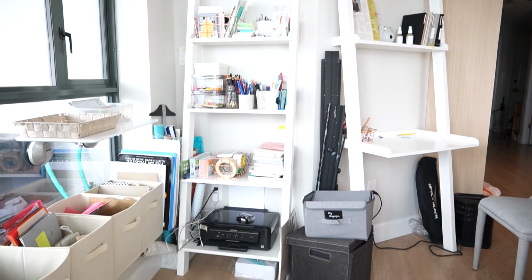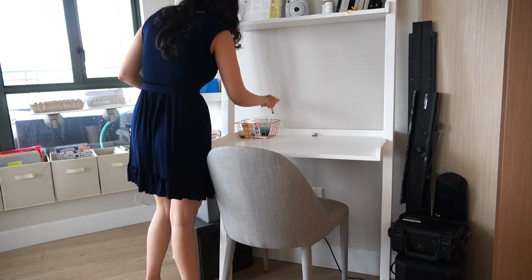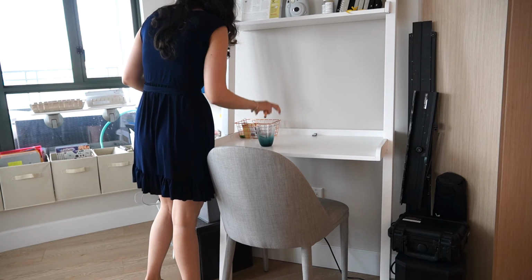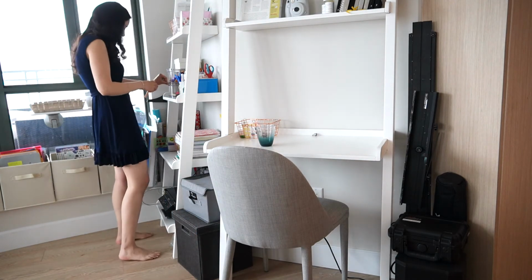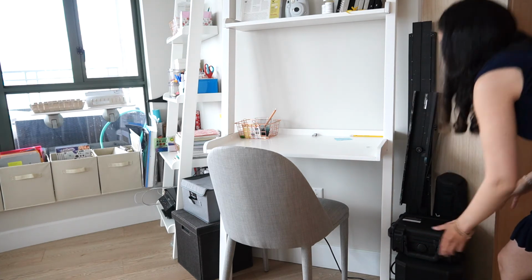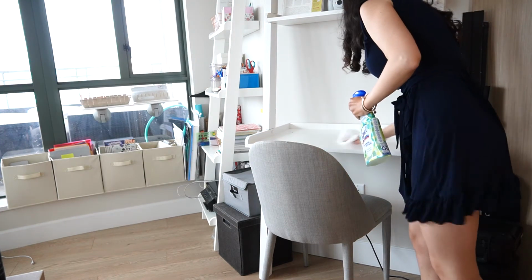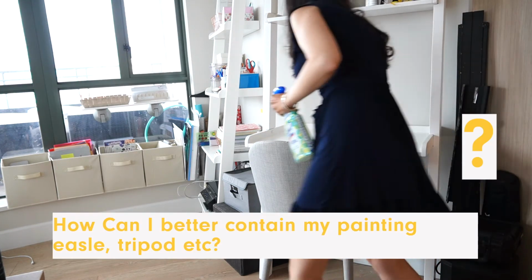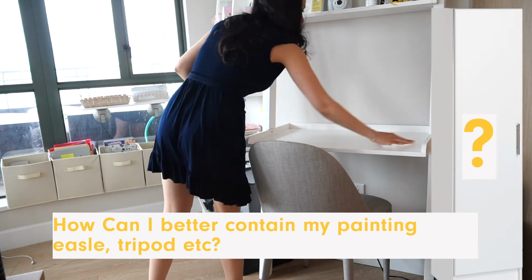One thing that made a big impact was moving my painting easel from in between the shelves to the end where I was keeping other things like a speaker and my tripod. I also added my microphone kit to this section. I would love to look for a better way to hold these items. If you have ideas, please help me out by leaving your suggestions in the comments.